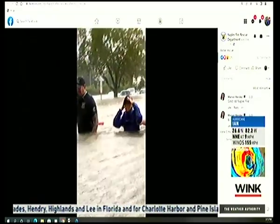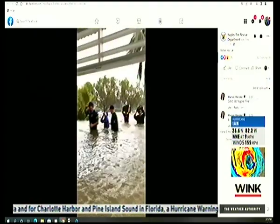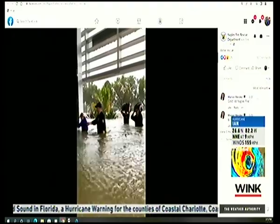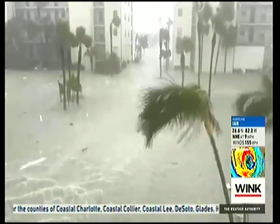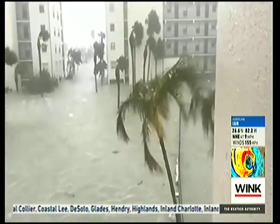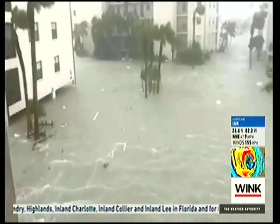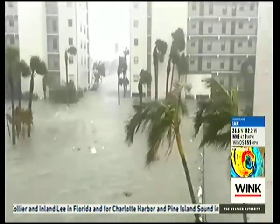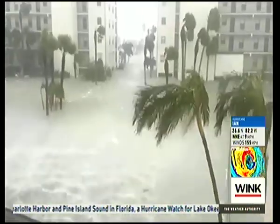We have one from Fort Myers Beach, if we want to call that one up, of flooding there that was taken about a half hour ago. Do we have that one? Okay, yeah, here is Fort Myers Beach from about a half hour ago, and just take a look at that water, the storm surge. You can really see it now, up several feet on Fort Myers Beach, almost to the bottom of the first floor of the parking garage there, all that area. Looks like that is going to be underwater, those palm trees just swaying. So that was at 2:45.